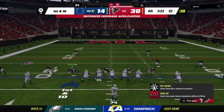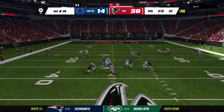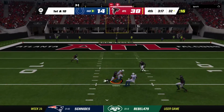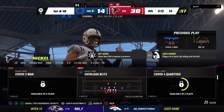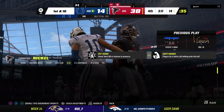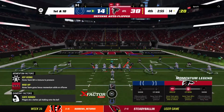Here's first and 10. It's Howe with another throw. And he will find his man Schwartz. That's complete. He's been a one-man wrecking crew these last couple of plays. This time 18 more and a first down.